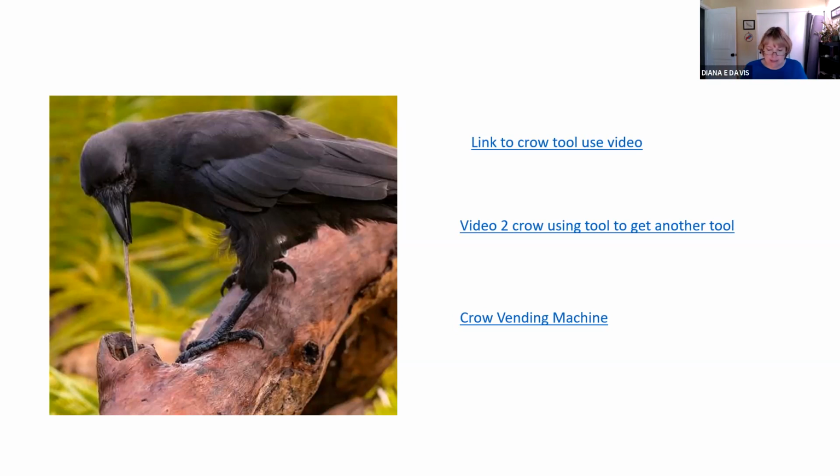Herons and egrets have been observed using bait to attract fish. They'd rather eat the fish, so they might drop pieces of bread. Somebody's, you know, feeding the ducks. Please don't feed the ducks bread. Don't feed the crows bread. Bread is not good for the digestive tract of birds. But herons and egrets don't care. They pick up that bread, they drop it in the water, and fish come up to eat it, and there's lunch.